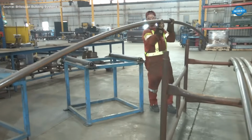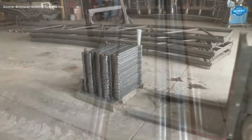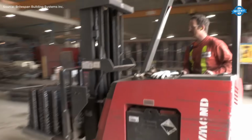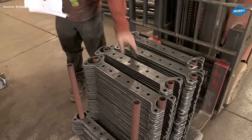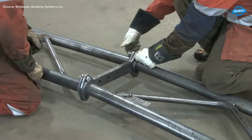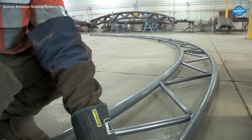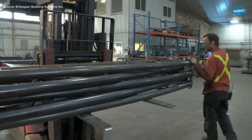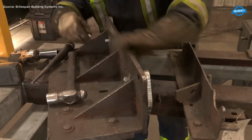The D-roller plays a crucial role in manufacturing, capable of rolling pipes up to 4.5 inches in diameter and 0.25 inches thick. Operators program the roller to produce exact radii, ensuring uniformity. Quality verification is conducted using a control table with templates and gauges.